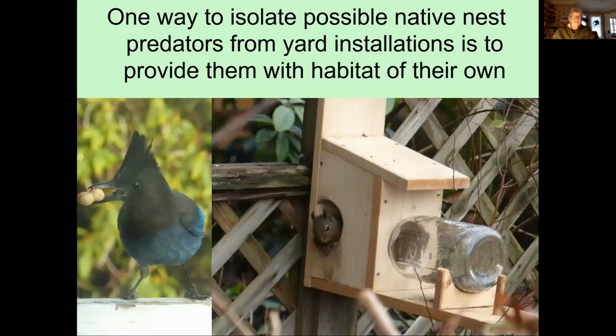One way to isolate possible native nest predators from your yard installation is to provide them with habitat of their own. You can see here, and I haven't gotten really into feeding the Steller's jays, but it is pretty fun to give them a peanut because they're just so excited about it. And then the Douglas squirrel there has a nest box, although I think something bad happened to my female who had 2 babies, who was an avid feeder at my squirrel box. I haven't really had any action at my feeder. I know there's Douglas squirrels around because I've seen them, and maybe it's a good thing that they're a little bit more shy. Maybe that's to their benefit to not be coming to feeders.